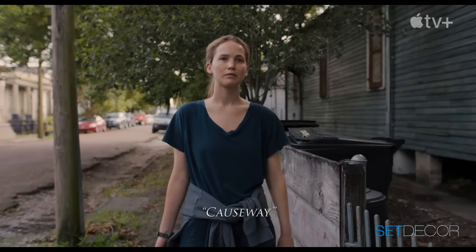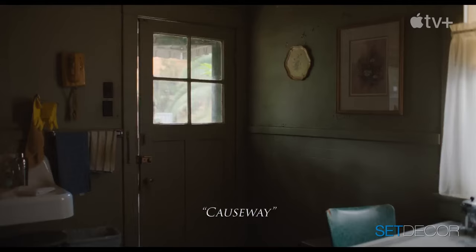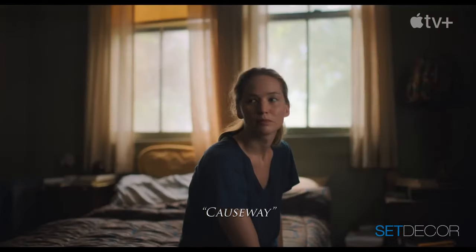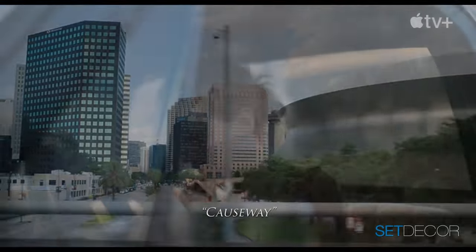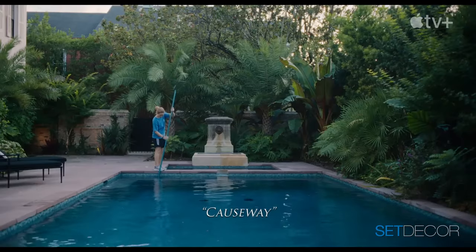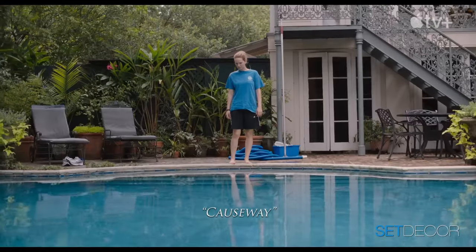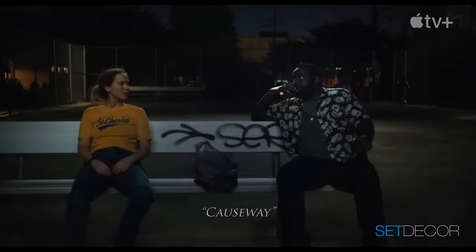And we had a lot of fun on Causeway because we decided we'd just find the locations ourselves. The location manager was only showing us things that he had already shot in, and we figured there must be more to New Orleans than those locations. So we rode around in a car. It's amazing how we tuned into the same locations, and they later became our sets. It was a fun collaboration.